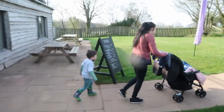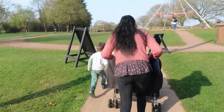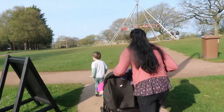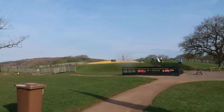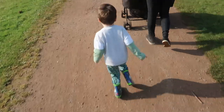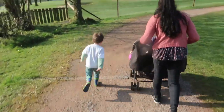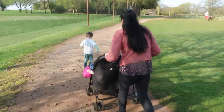Okay, so a short, quick change later, and we're off again. So obviously, bad choice there. It was really wet and damp, and it's got loads of sand around the outside, so he was soaking wet and sandy. So we've changed him, and he's nice and comfy again, and we're off.